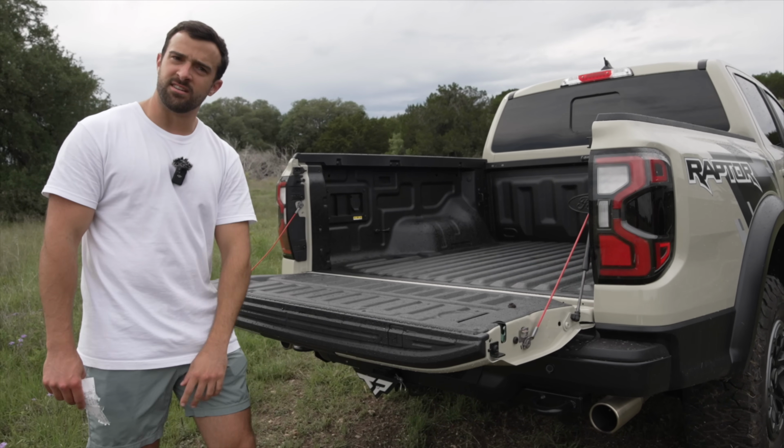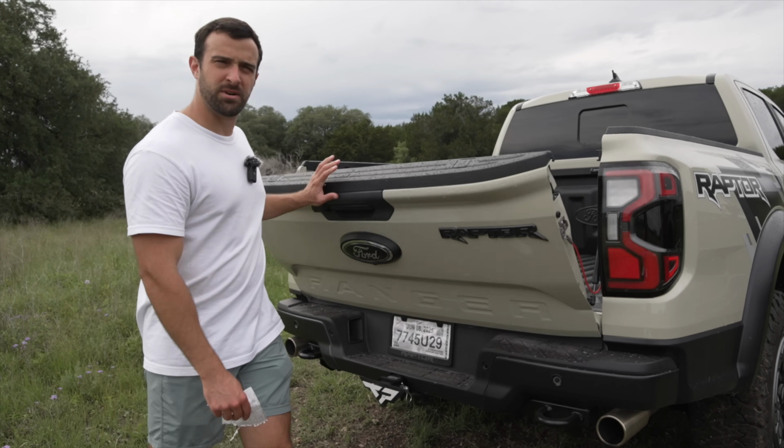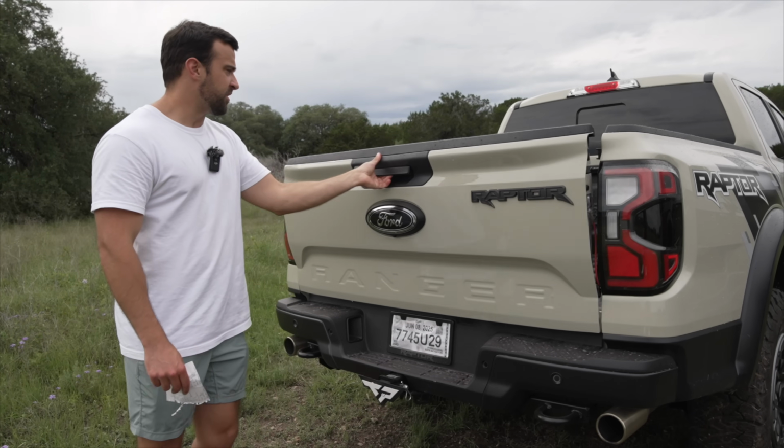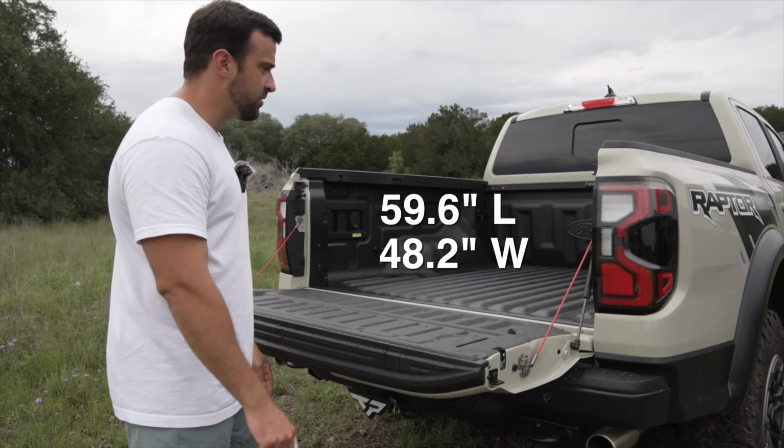I forgot that is assisted on the way down. I thought that was going to slam down. That's nice. Not on the way up, but who cares because it's pretty lightweight. So there's that. As far as the dimensions of this bed though, 59.6 inches in length and 48.2 inches wide.